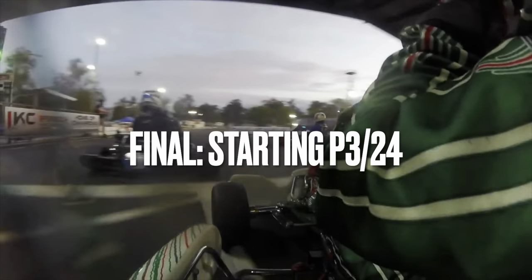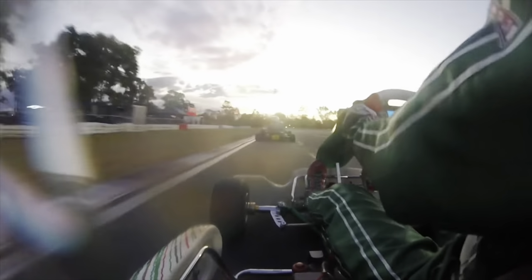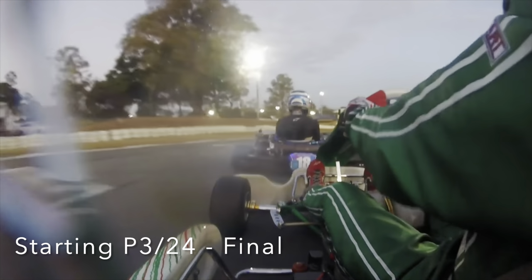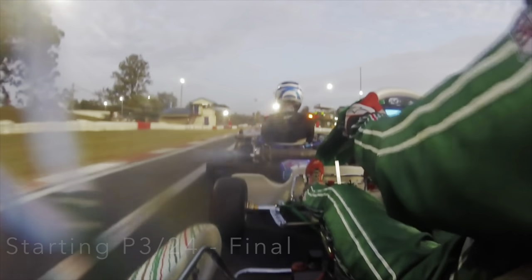Here we are to finish the day, starting third for the final, and at sunset too. What more could you ask for at such a beautiful venue as Ipswich Kart Club? Here we are, going to start gridding up for our final. We're on the inside row with the pole sitter, and the lights go out. We get underway here, going into turn one.